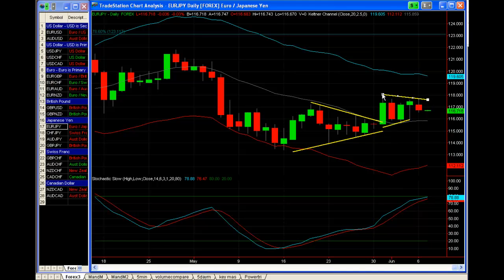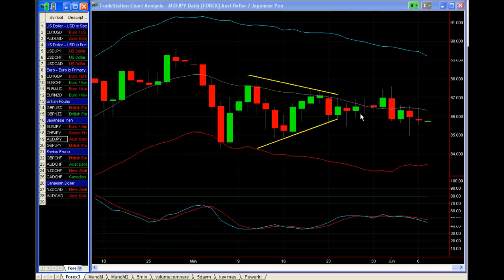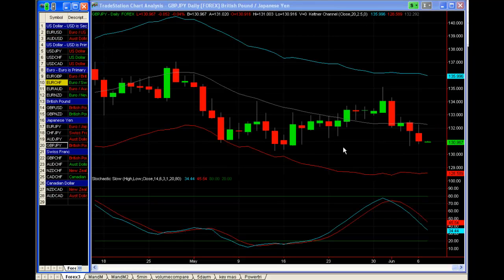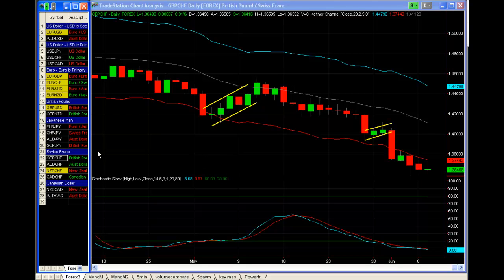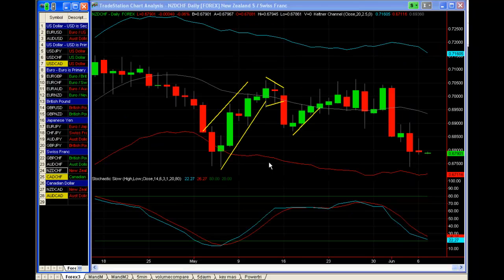Kind of have to rearrange the lines here. All right, here's the Swiss yen. No, here's the Aussie yen. No, here's the pound yen. Maybe it looks like it could retest the lower Keltner line here, but not much setting up. Here's the pound Swiss. 1, 2, 3, 4 closes outside the lower Keltner. See if this one can get back up inside, but there's no trigger there. Here's the Aussie Swiss. Kind of sitting outside that lower Keltner, not doing much. Here's the Kiwi Swiss. Nope.